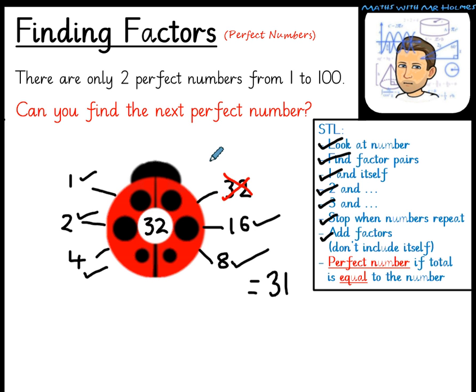So 6 is a perfect number. There are only 2 perfect numbers from 1 to 100. So can you find the next perfect number? Will it be odd? Will it be even? Have a go and find out.